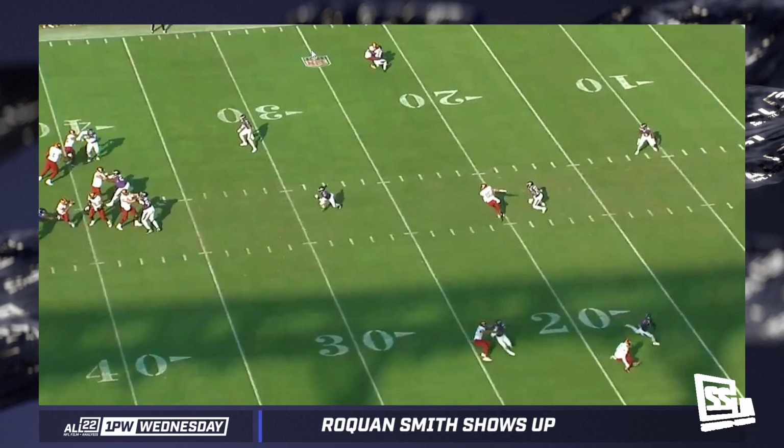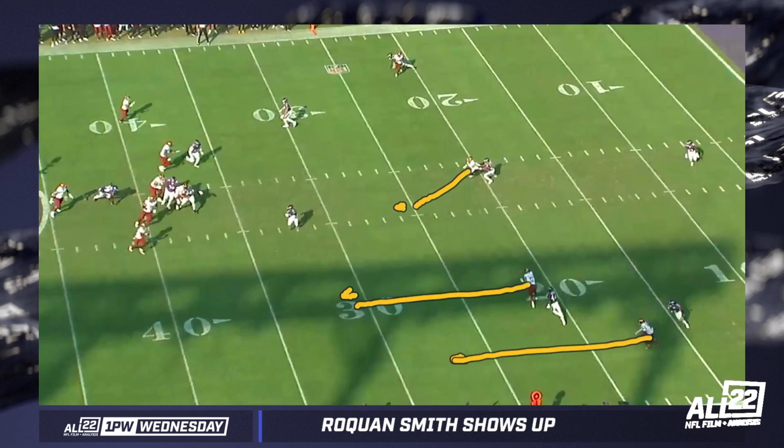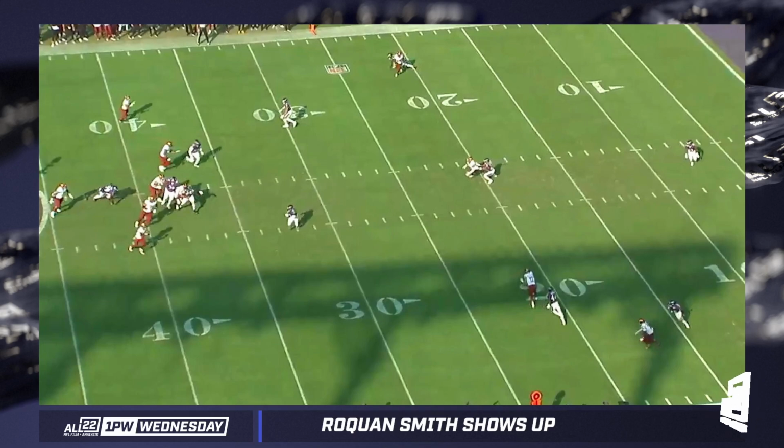Look, this is a 3rd and 8. There's the line to gain. The routes have taken most of their guys well past the sticks, and I think that's intentional, to give Jayden Daniels the opportunity to scramble with more room, more space, as opposed to if there were receivers here, here, and here, let's say, those 3 guys' routes were moved up because they were going to go for it on a 4th and 3.